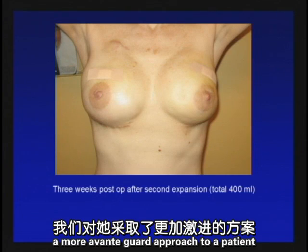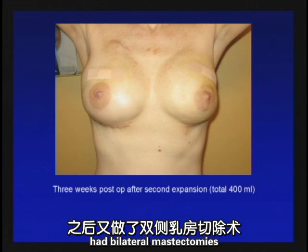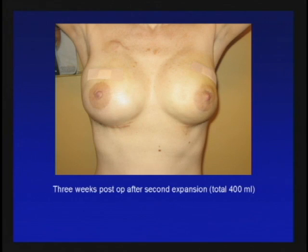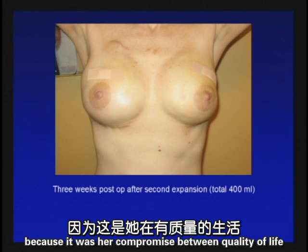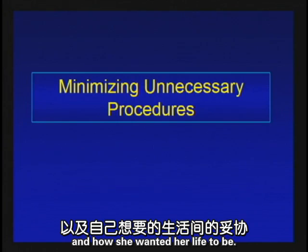And here is a more avant-garde approach to a patient who had chemotherapy up front and was also a high-risk carrier and had bilateral mastectomies. Although the recommendation was against a nipple-sparing mastectomy because she was a carrier of a mutation for breast cancer and had cancer, she chose to do this because it was her compromise between quality of life and the way she needed to feel about herself and how she wanted her life to be.